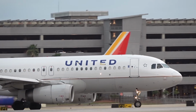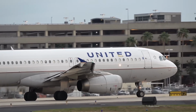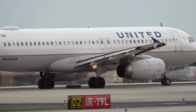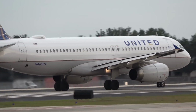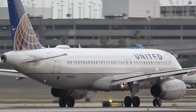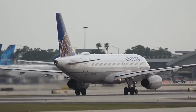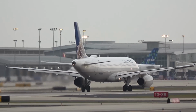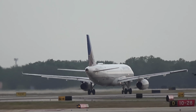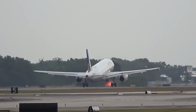Could it be? Could it be? Yeah! Turn it and burn it! Now that's rare. Now let's see if they can not use all the runway. Airbus, so they should get up relatively quick, faster than the 73s. Come on, come on, you can do it. Get out of there, crow. Yeah, baby.